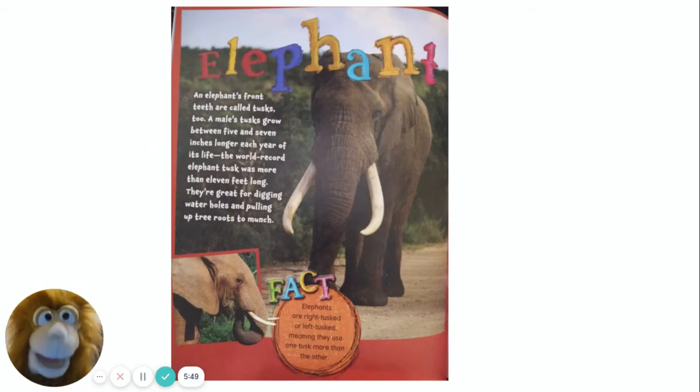Elephant. An elephant's front teeth are called tusks, too. Kind of like the narwhal, right? A male's tusks grow between 5 and 7 inches longer each year of its life. The world record elephant tusk was more than 11 feet long. Whoa, 11 feet long. They're great for digging water holes and pulling up tree roots to munch. Fun fact, elephants are right tusk or left tusk, meaning they use one tusk more than the other. Kind of like humans, they're either right-handed or left-handed, right? So elephants are either right tusk or left tusk. That sounds funny. Right tusk, left tusk.